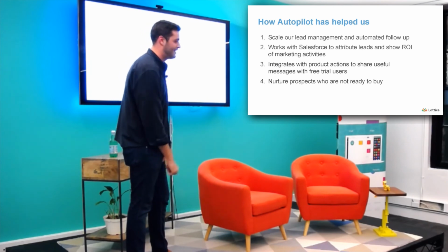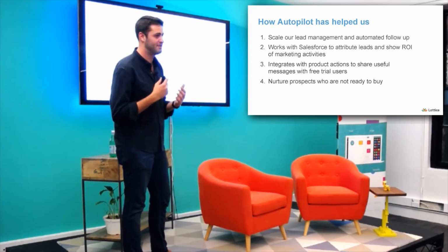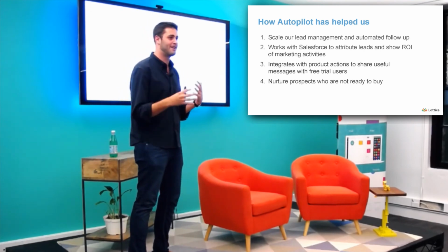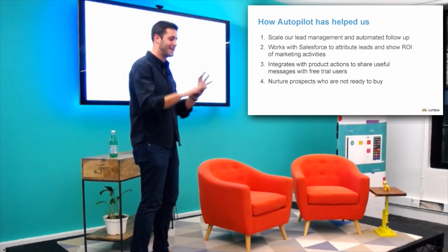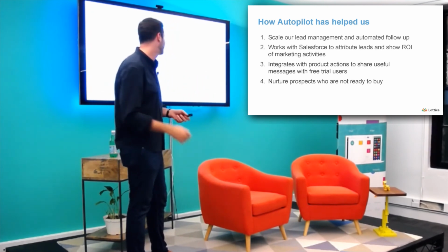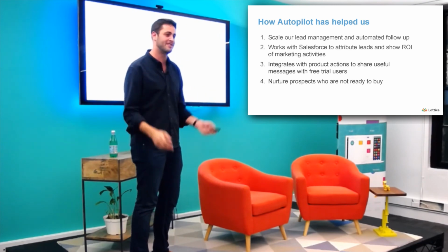So yeah, Autopilot has helped us in a lot of different ways, right? It's helped us scale our lead management and automated follow-up. It's helped us better attribute leads and get a better understanding of our general marketing activities. It helps us integrate with the product actions and then provide useful messages to customers.